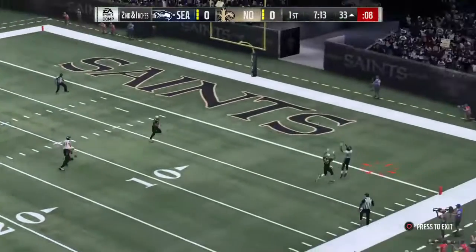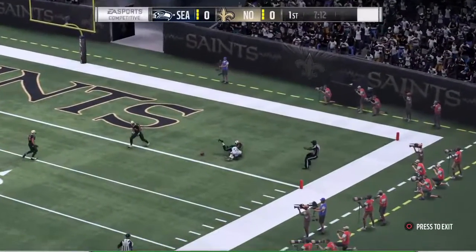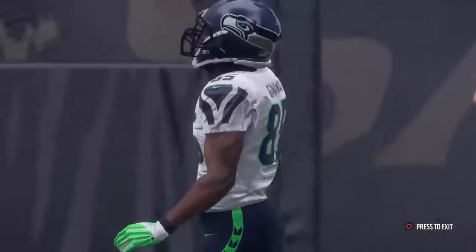He's going to float this one deep right side. And the hit jarred it loose. It's incomplete.